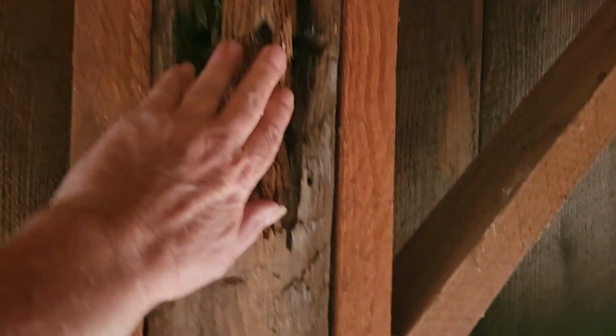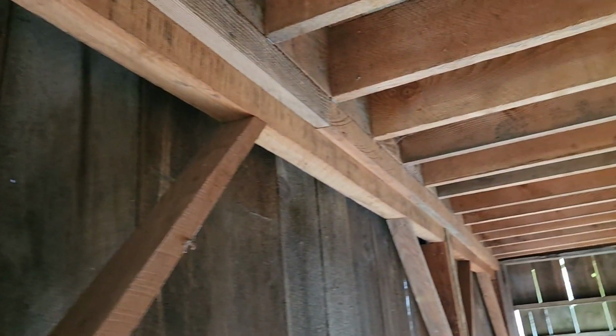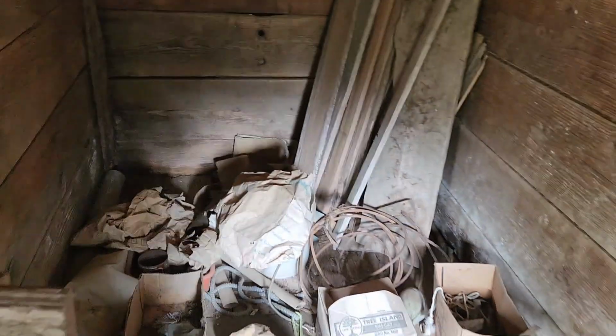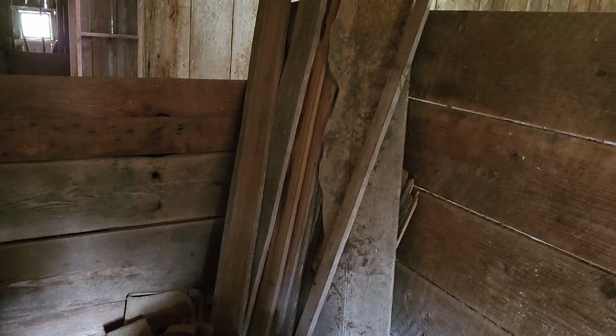See, they reworked the inner walls and everything. All new wood. They did a beautiful job. They preserved the barn's integrity and kept it to original design.